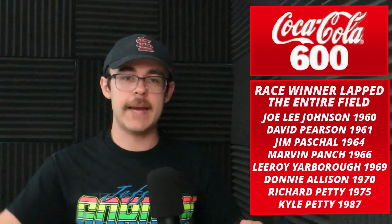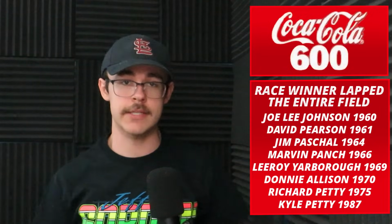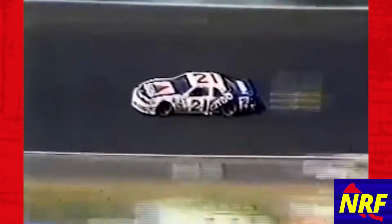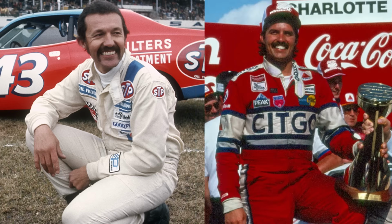Considering that this is NASCAR's longest race, a driver lapping the entire field has been achieved 8 times in the race's history. It was first done by Joe Lee Johnson in the inaugural World 600. Meanwhile, in the modern era, it has been done twice by both of the Petties, Richard in 1975 and Kyle in 1987. Now, when it comes to leading every single lap, as of 2025, no driver has yet to lead all 400 laps of the Coca-Cola 600.